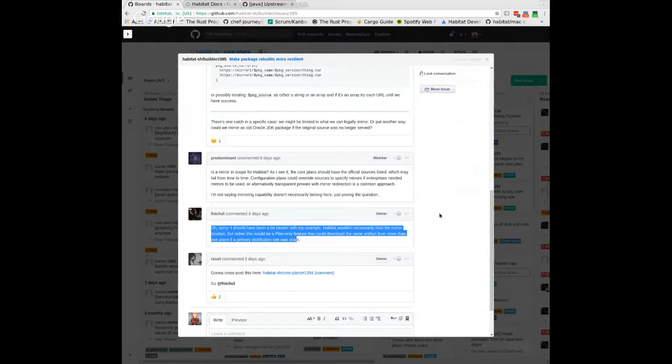So I think the original idea is just to have basically like an array of potential locations in the plan. It would be like, here's all of the possible places, and it would just go and try to get that source from the first location. If it fails, it would go to some secondary location, some other mirror or something. That way we're not hosting our own mirroring service. The builder doesn't have to do anything special. It's really literally just sort of checking more than one place for the source if the initial location is not available, which I think is pretty sane.